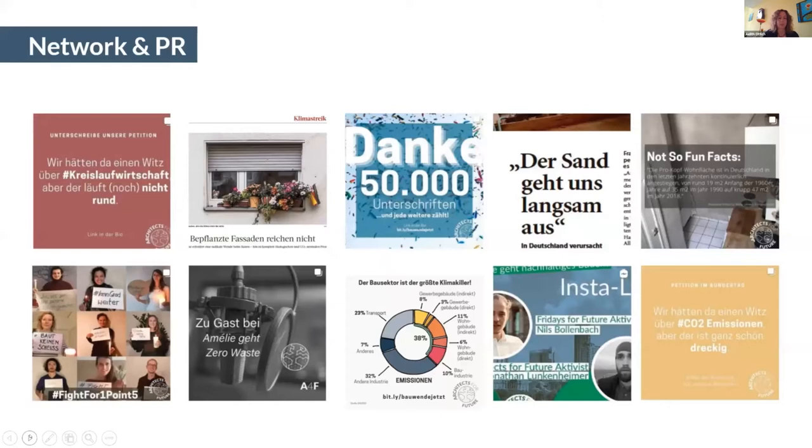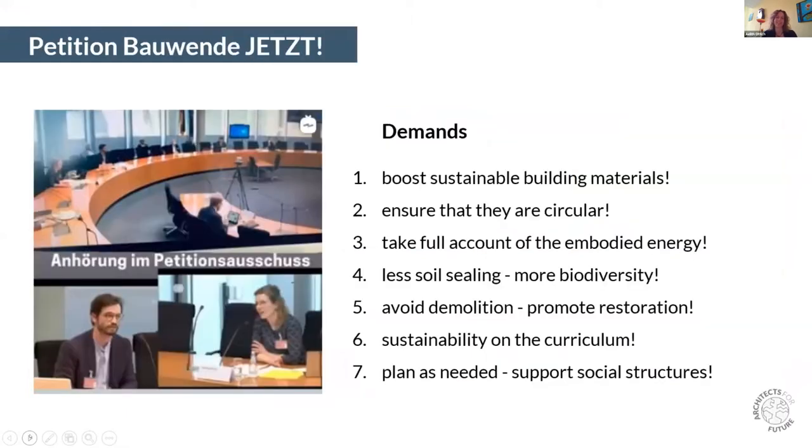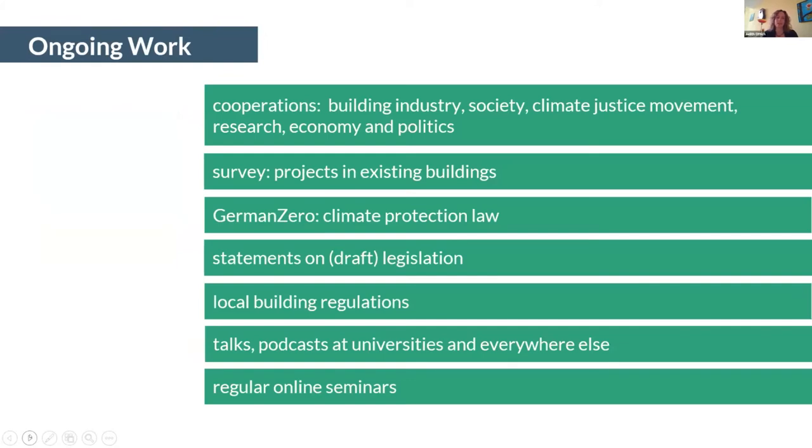That's why we do a lot of networking and PR, basically talking to people. And that's why we petitioned for a transition towards a sustainable building and got heard. That's why we won't run out of work anytime soon.